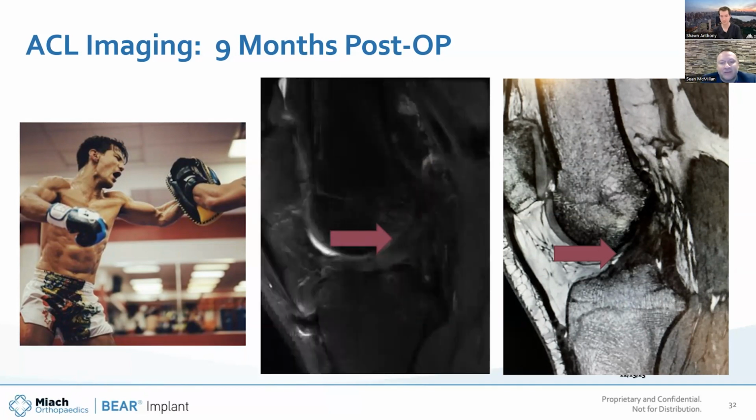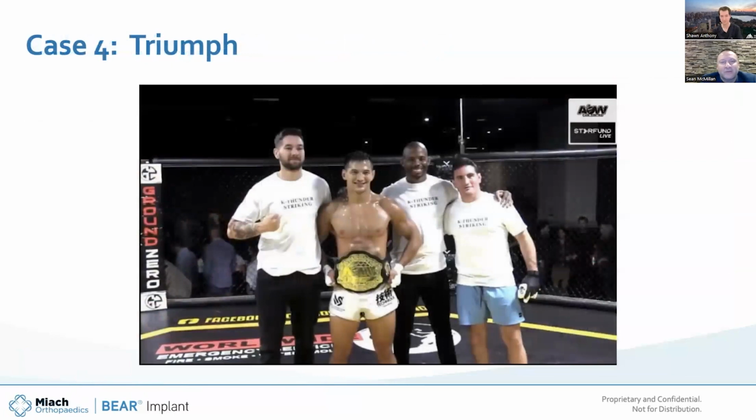Here it is again, a T2 image showing the normal sagittal and coronal planes of the MRI. He ended up getting back to that fight. He ended up fighting at 10.5 months. He actually won his title, his first title. He's 4-0 since coming back from his BEAR ACL right now.